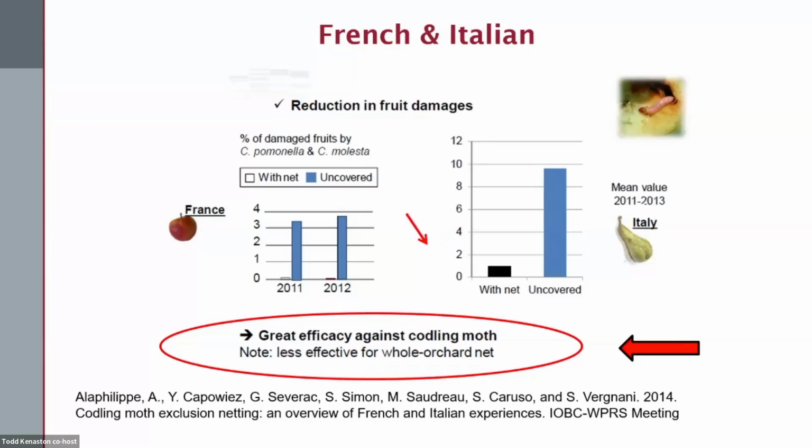And one of the things that they noted, and it's just a footnote on her slide, is that the whole orchard nets were not as effective as the single row nets. And they never published the difference or examined that really specifically in this study, but they noted it and basically just moved on and went only to the single row netting.